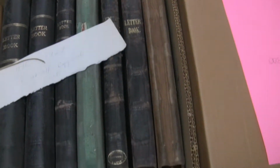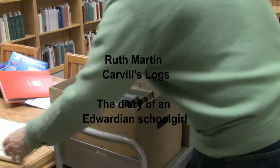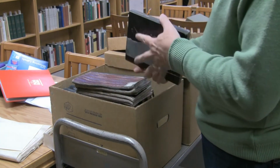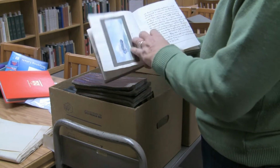Appears to be, underneath this first layer of documents are a set of letter books. Oh my goodness me. The things in the box are these school exercise books, and this one in particular belonged to Ruth Martin. And as you can see, it's got beautiful colour illustrations.